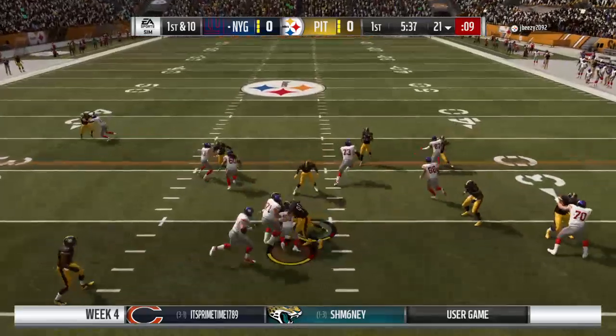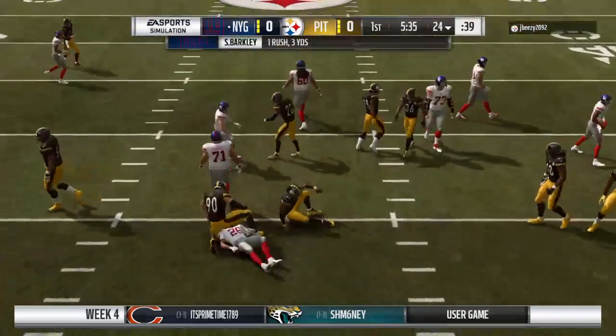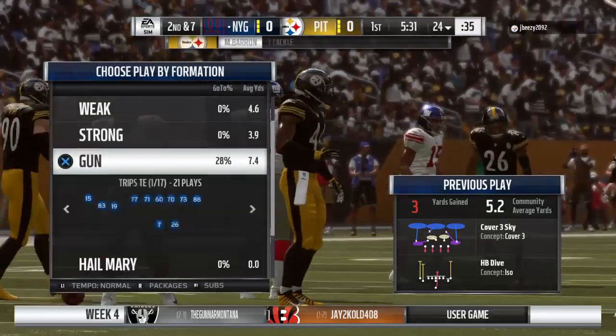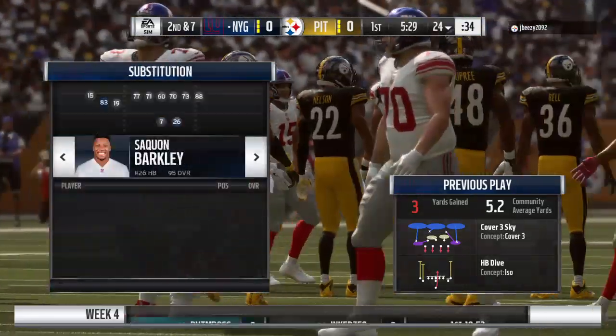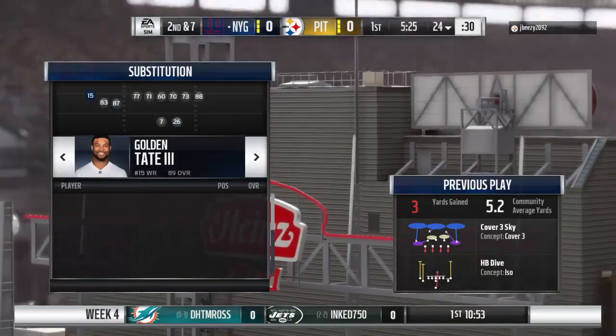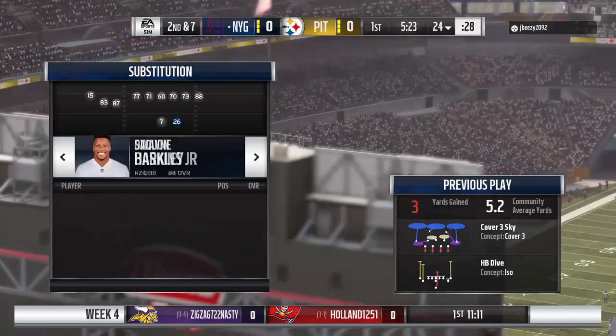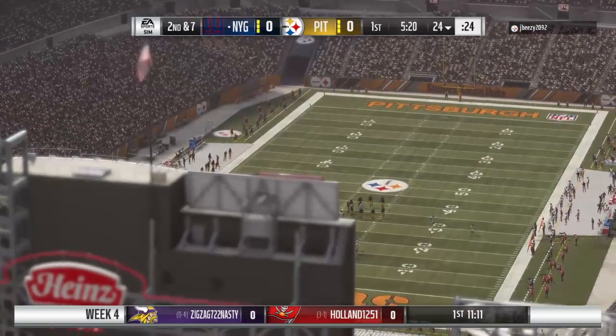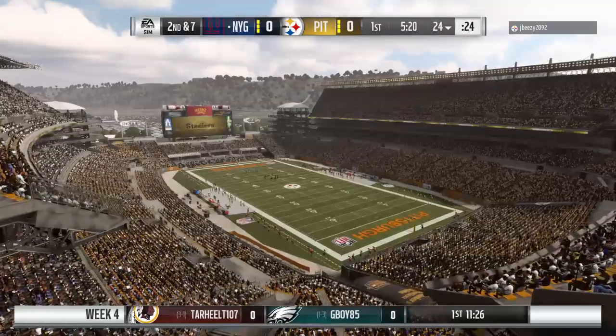Saquon Barkley, a man who played collegiately here in the Keystone State. And a short gain there as he'll get it up only to about the 24. The tackle there by Mark Barron. They tried a quick hitter inside, but that one was swallowed up because what they're hoping, those big defensive linemen will take the bait and move laterally and open up a crease that they can run through. Didn't happen on that play.